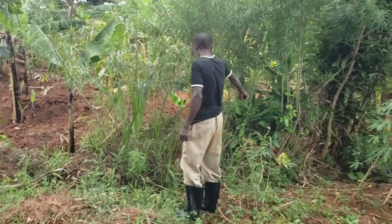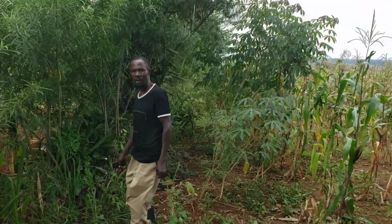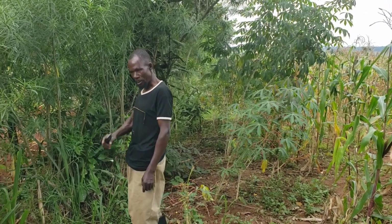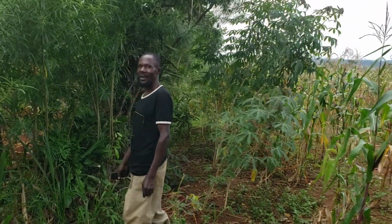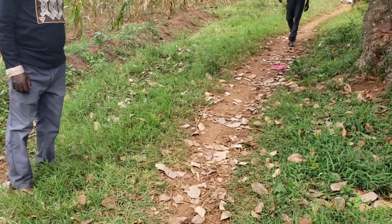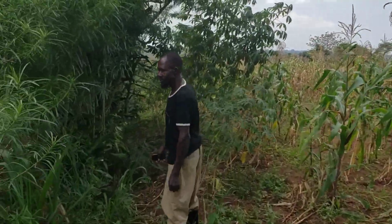Okay, boundary is what you're looking at. Let's go. It's a neighbor, the owner of this. Oh, okay. So basically, this small path is the border on this end. Okay, let's go.